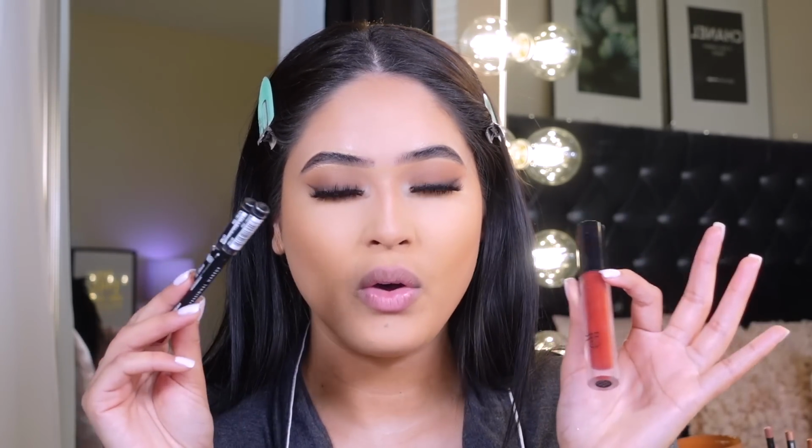So you can do a nude lip. I did buy the whole cherry collection, the cherry mattes. I bought the whole nude collection, but today we're doing a bold lip. So like I said, you can do a nude lip or a bold lip. It depends on the situation.